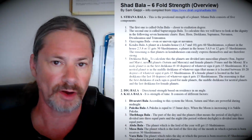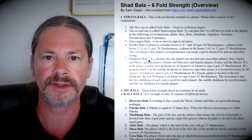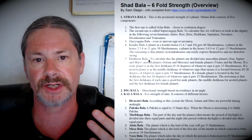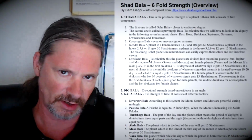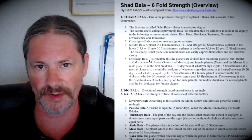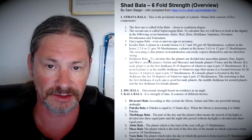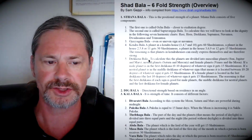And I've been using many Shad Bala components for years, especially Drik Bala, which is directional strength. Chesta Bala is motional strength, which we use when we talk about retrograde and whatnot. Ucha Bala is part of Sthana Bala, which I'm going to talk about today. Then there's Dig Bala, which is part of Kala Bala. So I'm going to be making some videos to talk about what Shad Bala is.